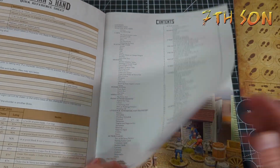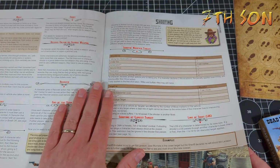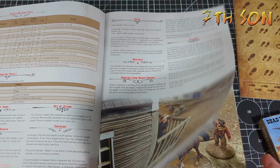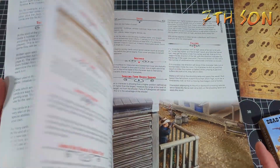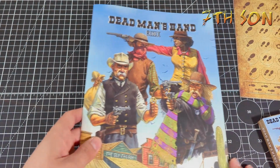Well, I say change, it's just a new layout, more examples. There's a few bits and bobs that have changed in here, but I'm looking forward to having some games of this, so I might try and do a Dead Man's Hand 2 battle report just to see how that plays.